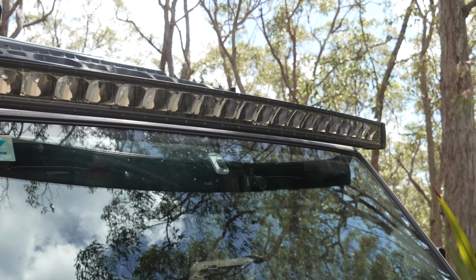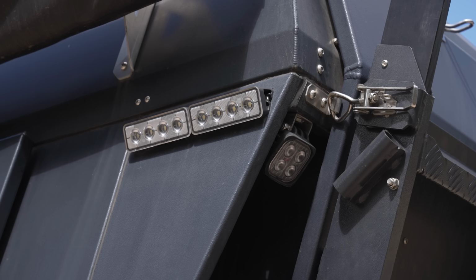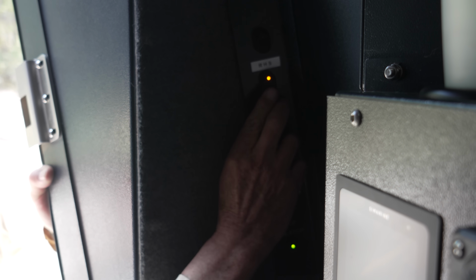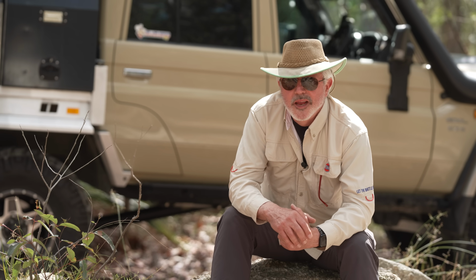It shoots up about 1 kilometre ahead of me in the open road. I put camping lights on both sides of the vehicle, because you've got to have lights all the way around the vehicle so that you don't impinge on somebody else's enjoyment of their camping experience.